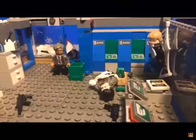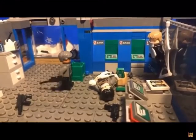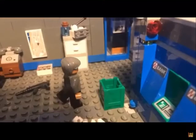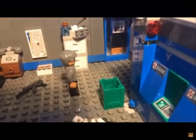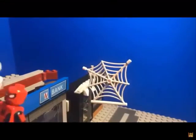It's kind of cool that there's so much action, and the animator hasn't been lazy. They've decided to put a lot into this brick film in terms of different things happening. And then that's a really nice swing.